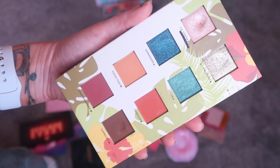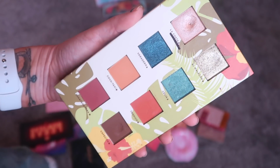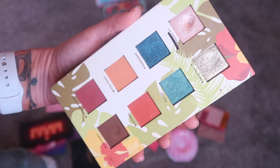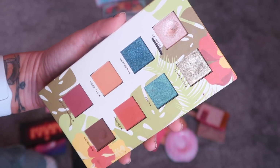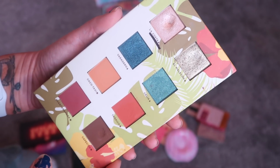So I think what I've decided to do is I'm going to declutter this palette, but I am going to try and depot these 4 shades and stick them in a Z palette. But keeping this palette in total just does not make sense to me. I can't remember the last time I actually reached for this palette, and I honestly think these shades would get more use if they had been depotted and were just used as single shades, so I will be decluttering this palette.